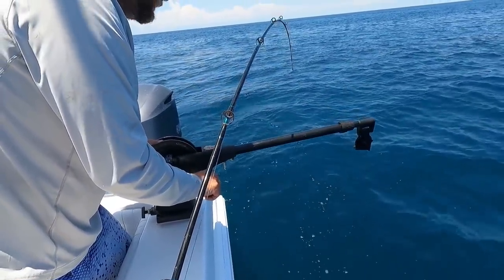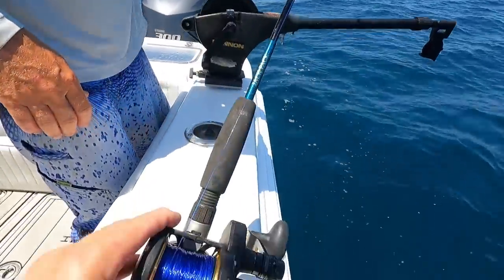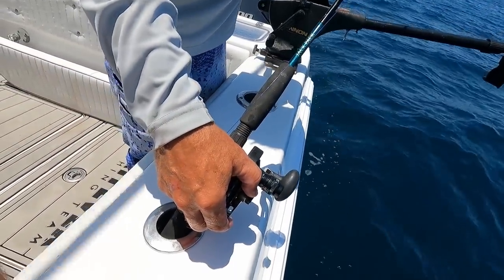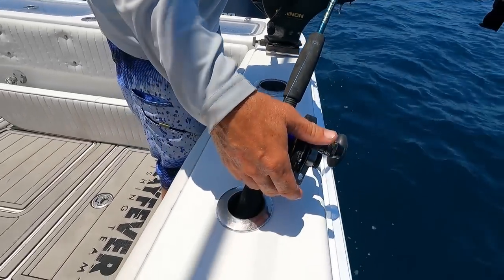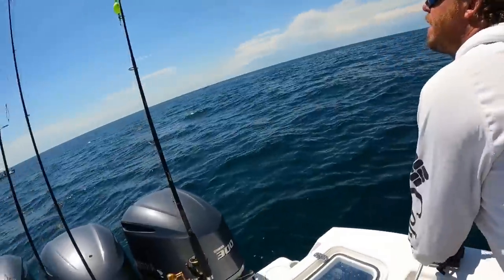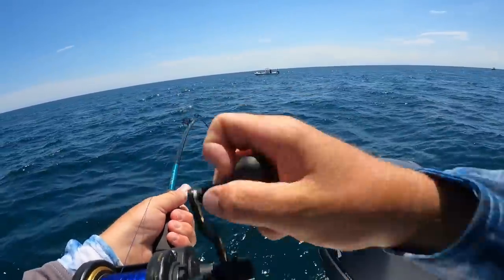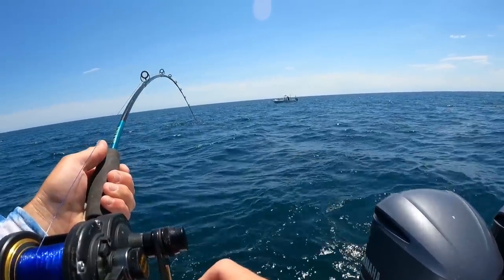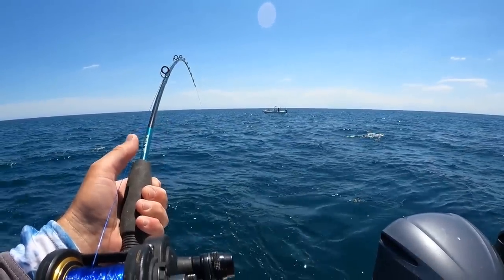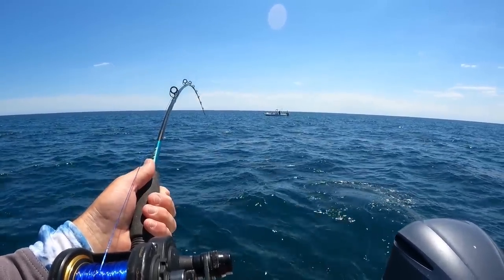So as we're trolling along, we'll float two behind the boat, a little bit more towards the surface, and this one here is going to be down towards the bottom. Now that one, I'm going to set it at two, like the others. There we go. There we go, hooked up. Got a little bit of a stalemate here.